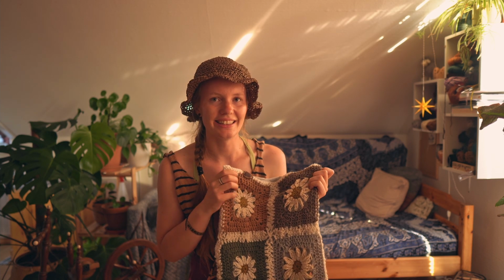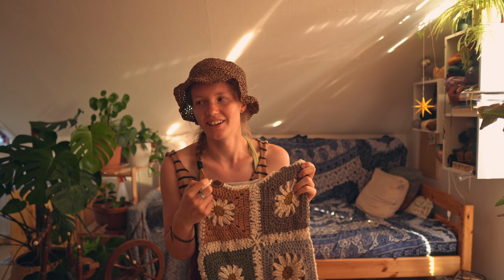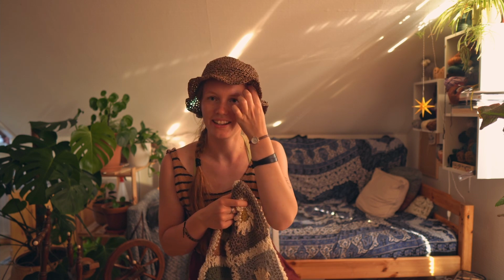But let's see. I also think for that I wouldn't have enough yarn, because I don't have that much anymore, because I used up so much already. Two episodes ago I showed you this cardigan that I made with scrap yarn, and I don't have so much anymore.